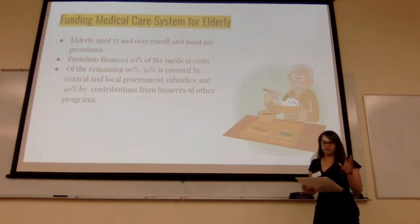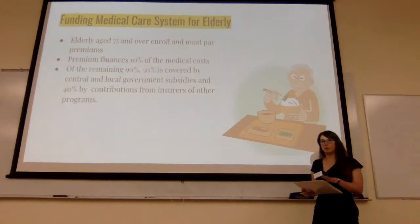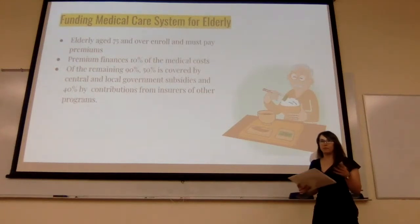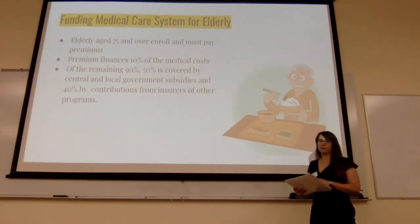For the medical care system for the elderly, which is like Japan's version of Medicare, people 75 and older have this and they must pay premiums. 10% of the finances are paid for by premiums, and of the remaining 90%, 50% are covered by the central and local government subsidies, and 40% are made by contributions from insurers of other programs.